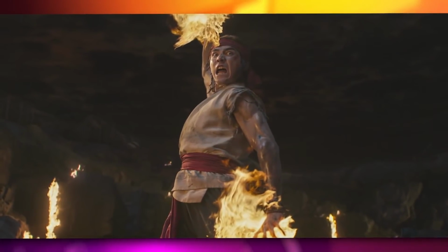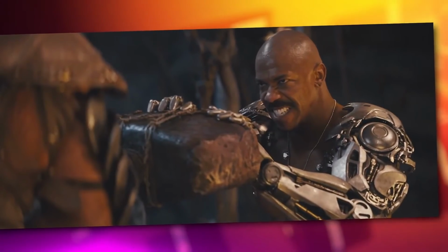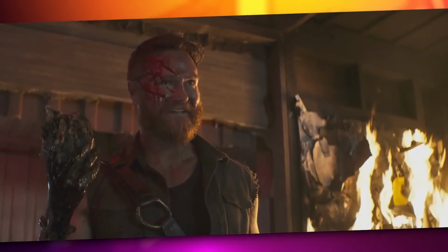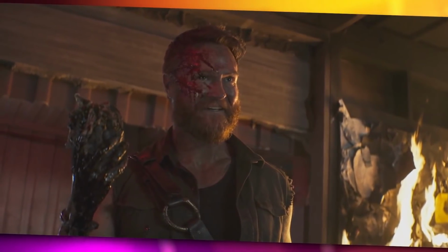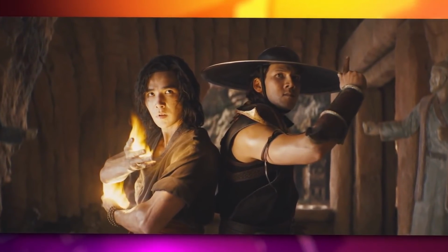I was a big fan, actually, of this Liu Kang, who I've never seen before, or at least I didn't recognize from anything. And I forget the actor's name. It's Ludi Lin. He's great. And I also liked Max Huang as Kung Lao, who are terrific together. They're fantastic. They've got some really cool action beats in there.